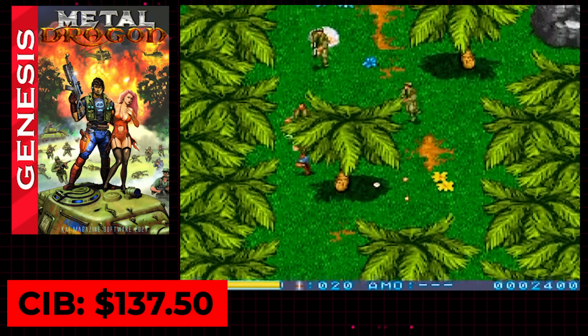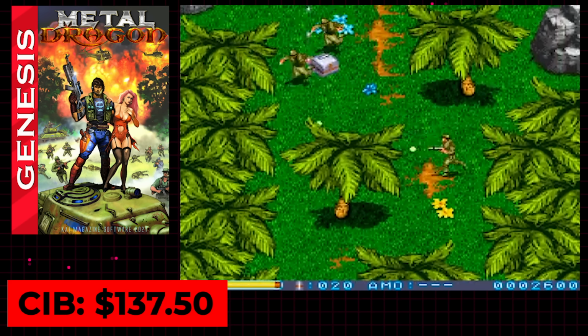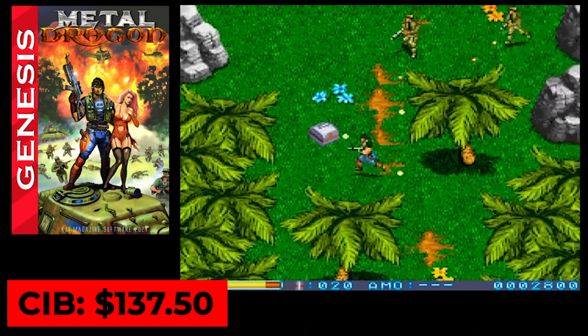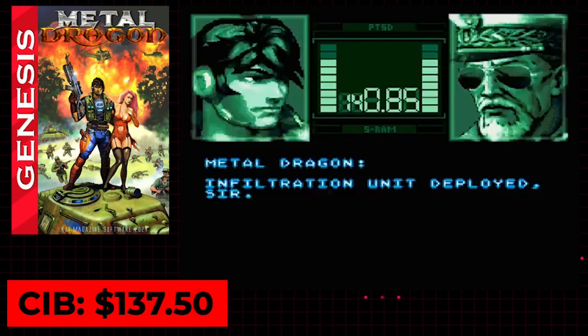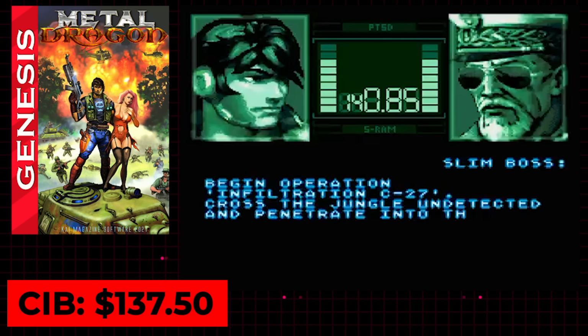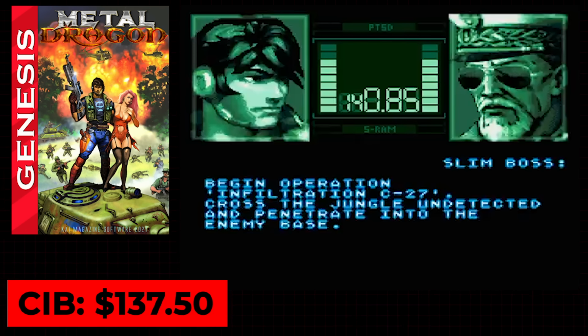This game is, think about Mercs. It's a top down run and gun. You're running up the screen, but it's got Metal Gear vibes. Cutscenes, yeah, the story is very Metal Gear-esque, kind of spoofing on Metal Gear in a way. So all of that sounds like, well, holy shit, I need to grab Metal Dragon.